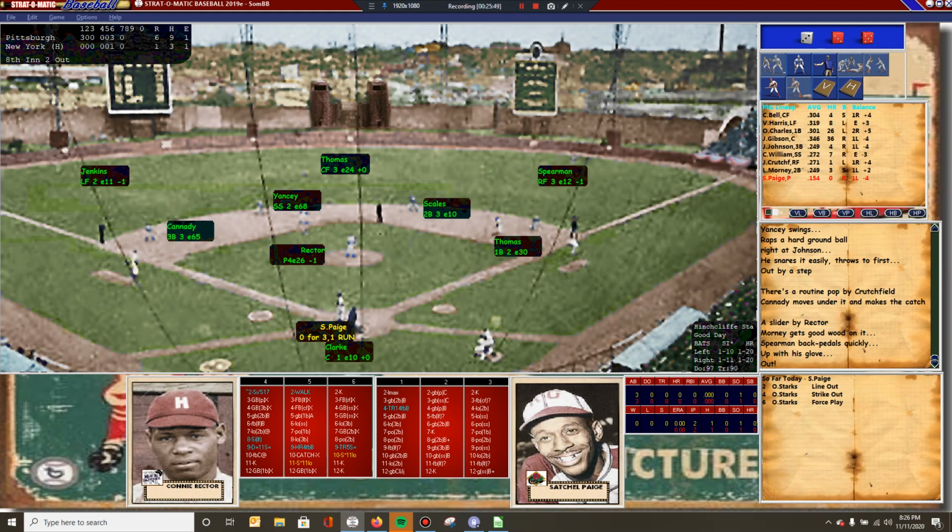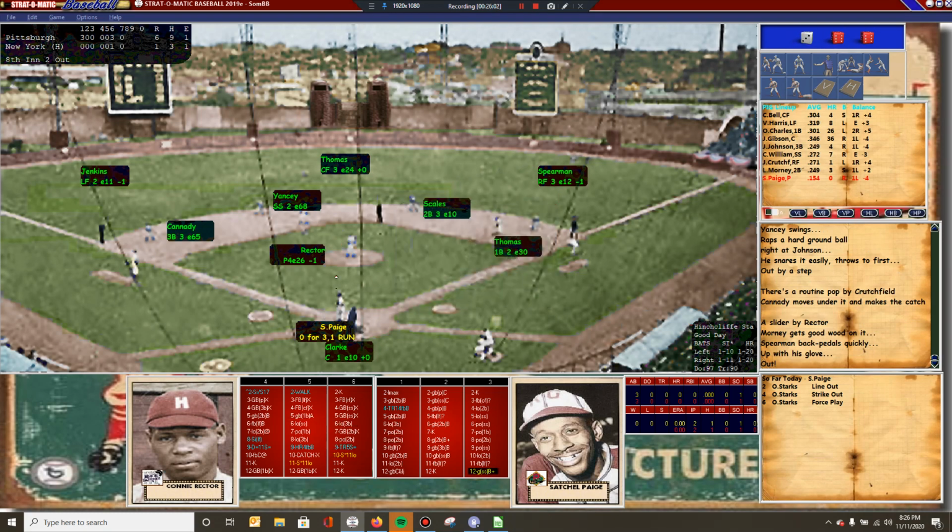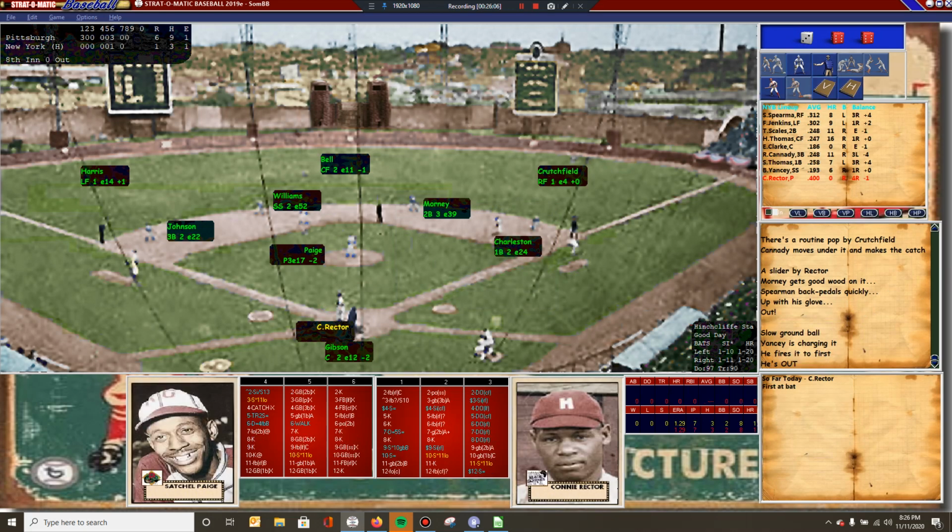Here's Page. He's 0 for 3, but he does have a run scored as he reached on the base in the sixth. And here comes the pitch from Rector. There's a ground ball towards short. It'll be an easy play for Yancey. And the inning is over. And we head to the bottom of the eighth. It's 6-1 Crawfords.